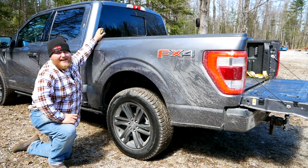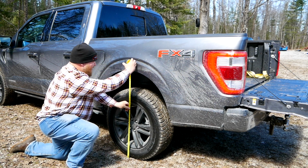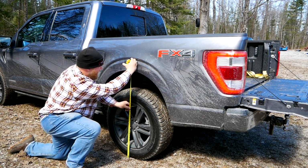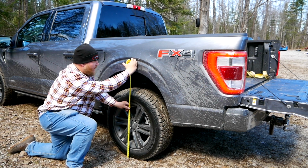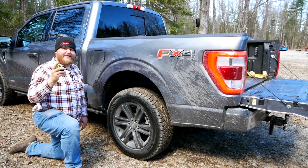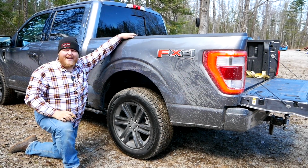Alrighty, and there goes the second barrel. So let's see how much she raised up. Back to the center, straight up. Oh, interesting. That is 40 1/4 inches, which means it was actually only squatting 1 3/4 inches, which is a little bit less squat than a lot of the other trucks we've tested. And now you can see how it stacks up.